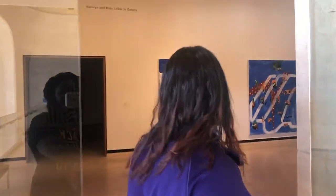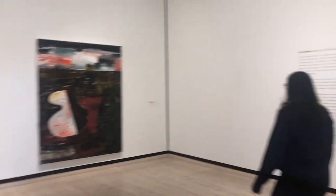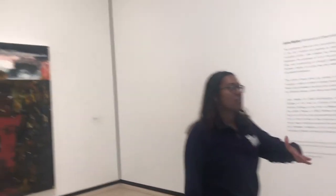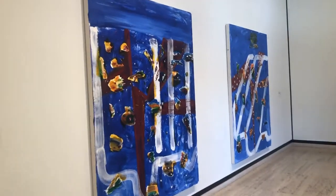Here we go. Okay, so in this whole gallery, they're featuring one artist. His name is John Walker. He's a British artist, but basically all of the paintings that he did in here were inspired by his time living in Maine. And so all of them were based on the ocean and the views of the sea that he had.